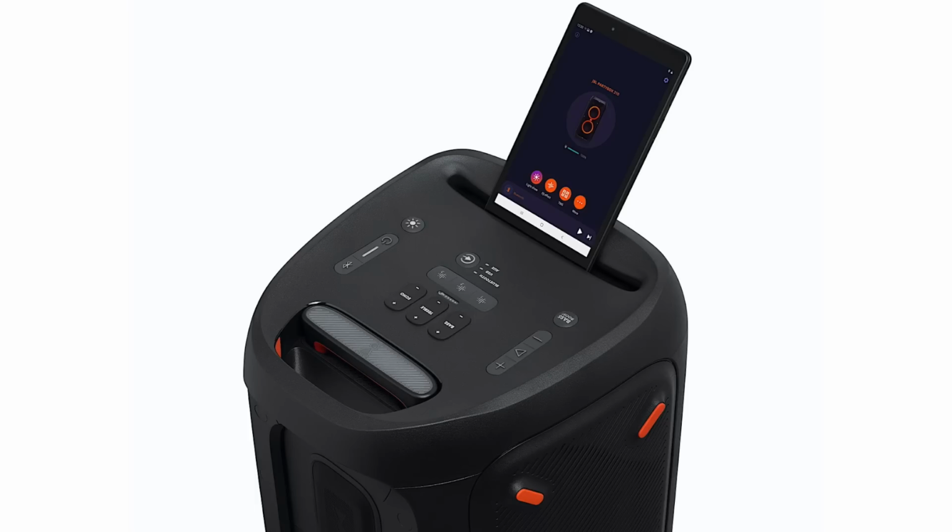The 310 also has a new control panel up top, so you're going to be able to customize the bass and treble on this speaker. And it also looks like you're finally going to be able to customize the light feature on the speaker. Now, the new Partybox 310 is going to be retailing for $500 and it's going to be available in September.